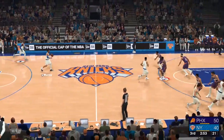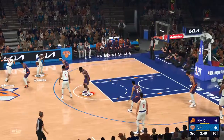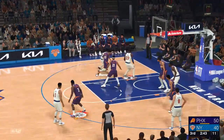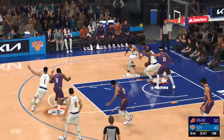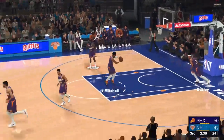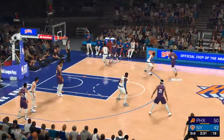Phoenix making some changes. Baisley's checked in for Looney, and it's Josh Hart in for Kuminga. Outside, James. Back to Murray. Inside, over Baisley. And with that shot, the Suns' lead is cut down to just 8 points with the bucket from LeBron. You call this a groove, folks, offensively.